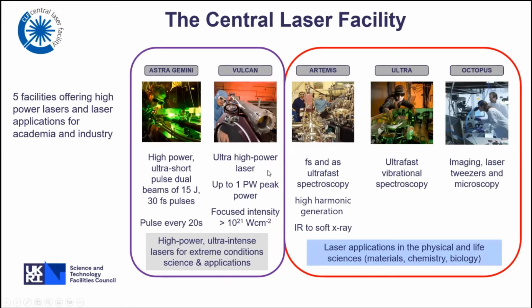All these facilities are available for access by the community. That's why we operate them, and Laserlab-Europe is one of the ways in which you can get access to Octopus and the other facilities within the CLF.